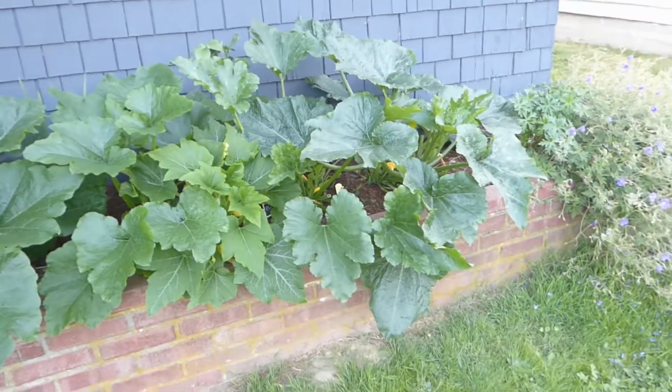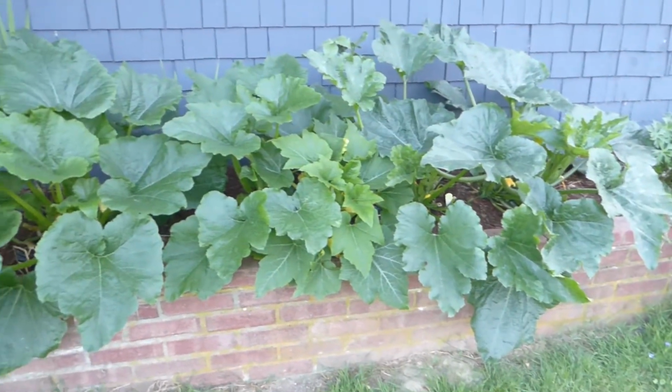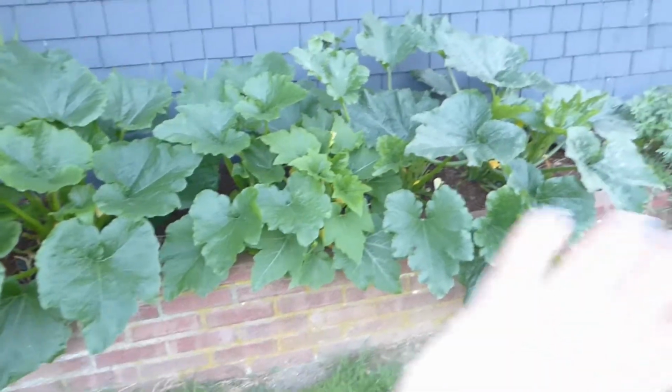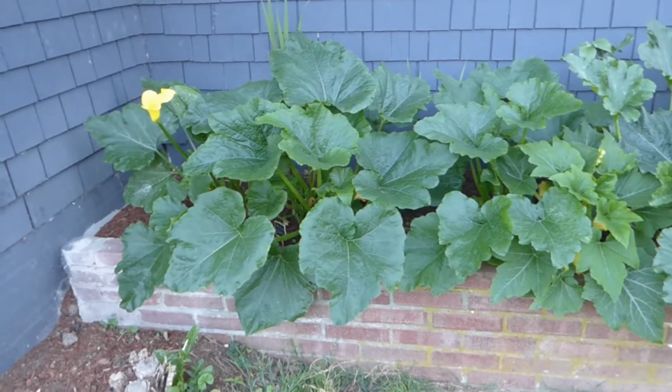As soon as I got this place, I realized that this would be such a perfect place to put my zucchinis and different squash, and then once they're done, plant my pumpkins, because at Halloween, imagine this all filled with pumpkins and pumpkin vines. It's gonna look so cool. But here are my zucchini.